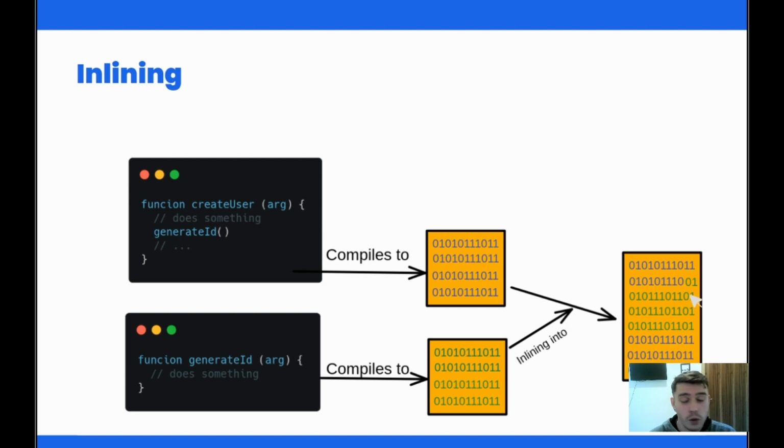It means that we will lose the stack trace for generateID because it will be like copy and paste into createUser. So since you don't have the function anymore, you might lose some stack trace in the profiler, as you have seen in the JSON stringify example. Without the kernel trace, we were not able to see JSON stringify because it gets inlined. Fortunately, in Clinic Flame there is a trick to track it down.